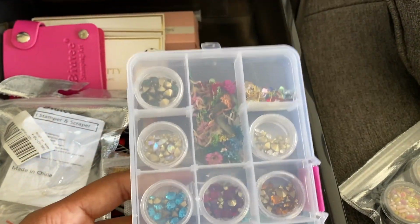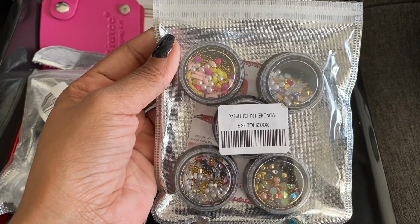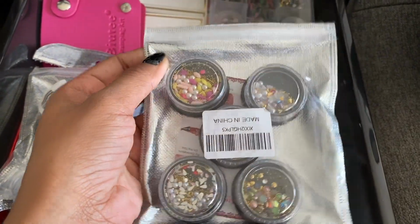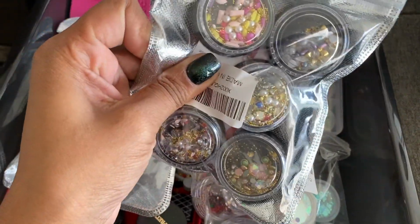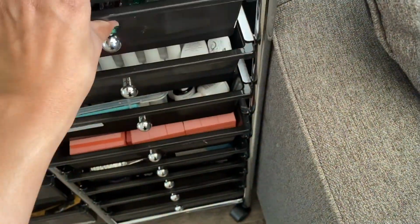I keep some more crystals in here because I was running out of space. And then I just got these yesterday, and it's more nail art, more bling, more jewels and things like that. It comes in a set of 5. You can't really see that one because it's covered, but there it goes. Super pretty. Link down below.